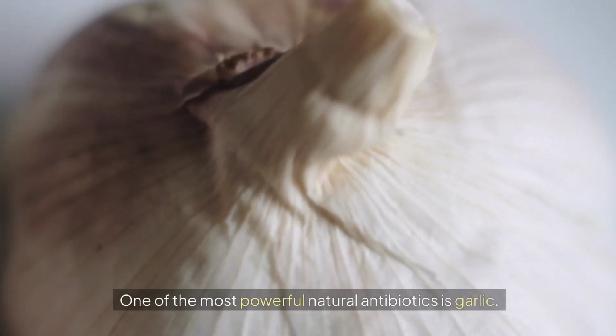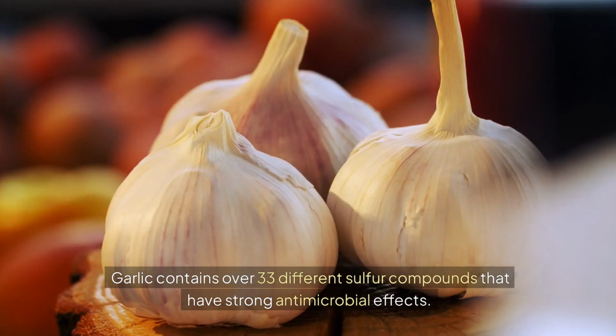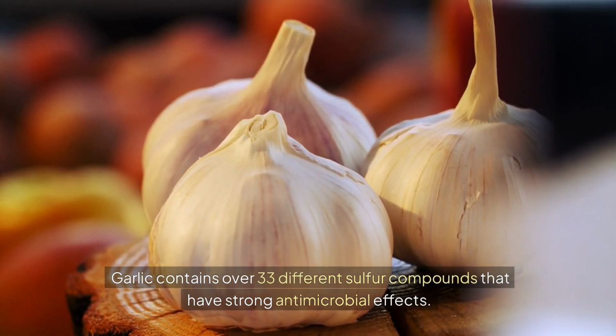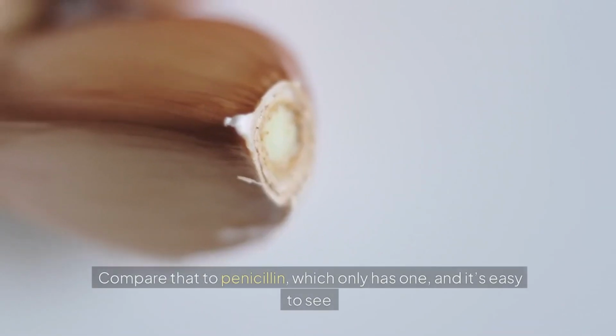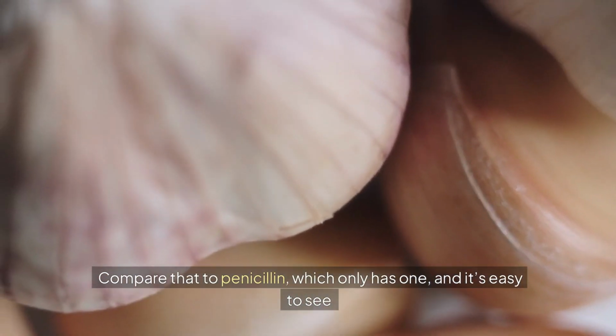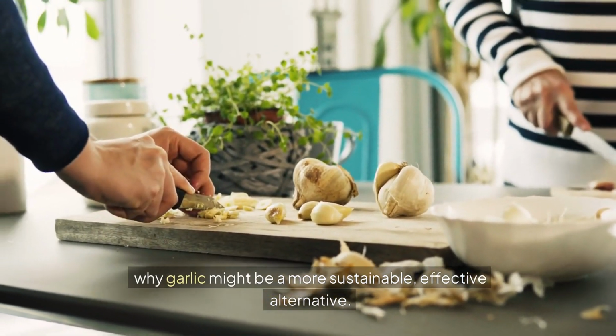One of the most powerful natural antibiotics is garlic. Garlic contains over 33 different sulfur compounds that have strong antimicrobial effects. Compare that to penicillin, which only has one. And it's easy to see why garlic might be a more sustainable, effective alternative.